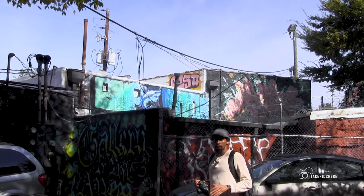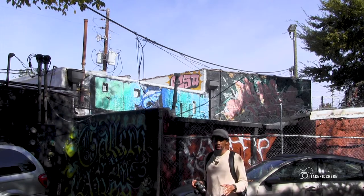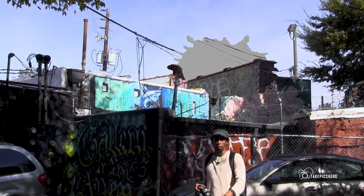Great photo spot. Several years ago, I was able to use this exact location as an opening scene for a dance video that I did for a good friend.